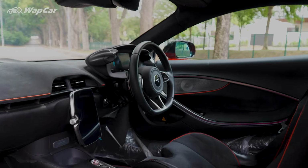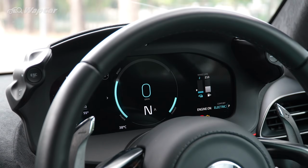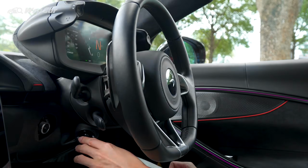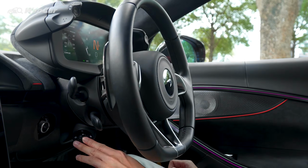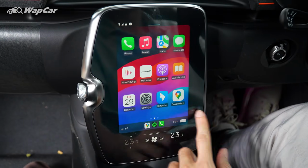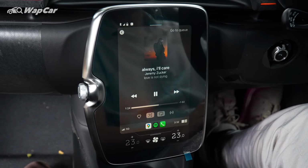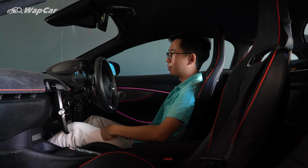So you no longer get the folding screen display, now it's just a flat digital instrument cluster in front of you. Seats, manual adjustment, but the steering is electronically adjustable, so this is fine. What you need to know about the new generation of McLarens is that it now comes with Apple CarPlay connectivity. The previous McLarens don't come with it. So this transforms the in-car connectivity. It projects your Waze, Spotify and all that through this center screen right here.